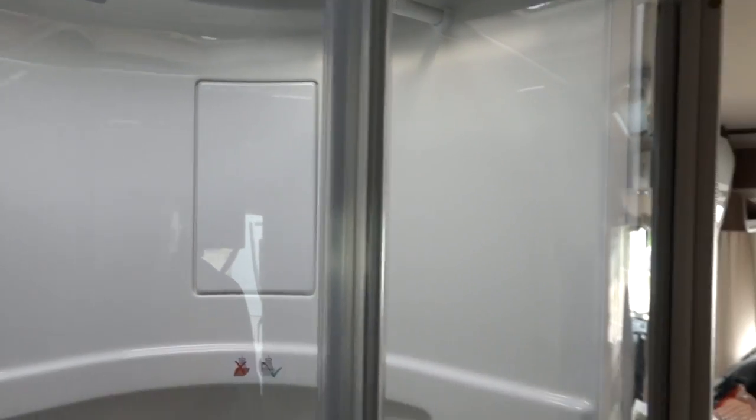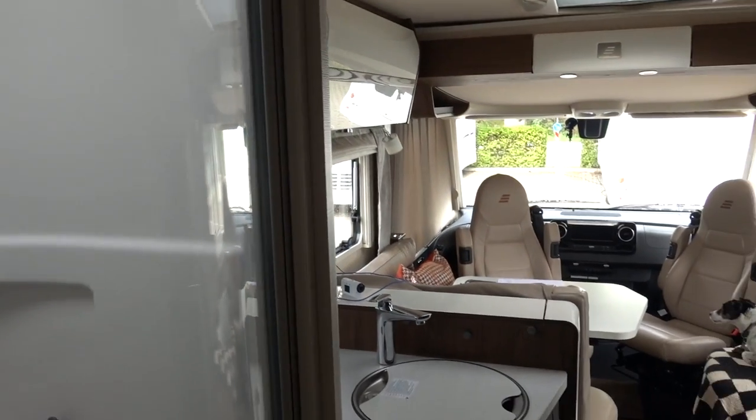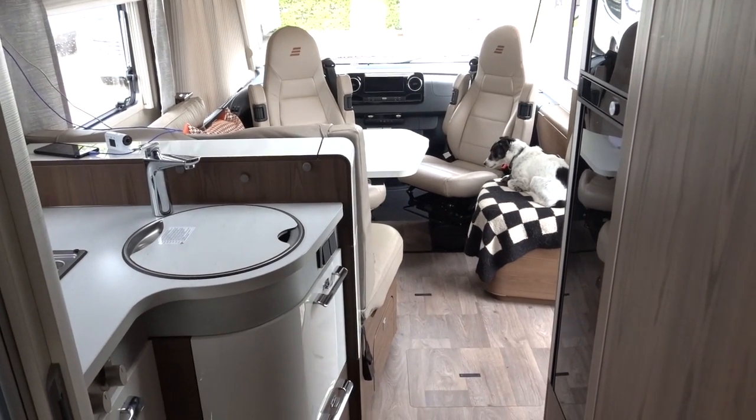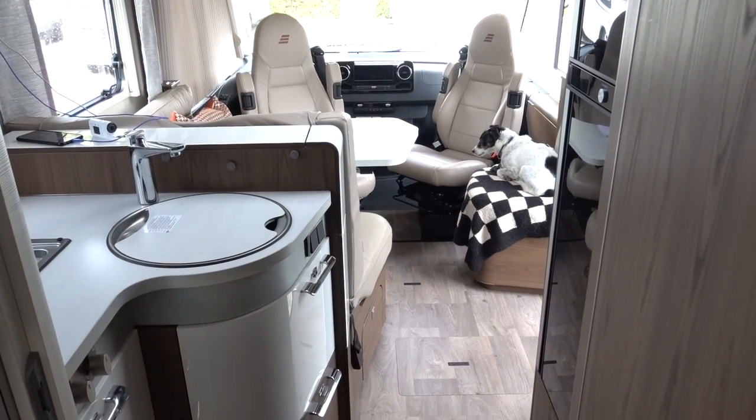So that is daytime living, kitchen and washroom. Now before it gets dark, we're going to move on to nighttime living and have a look at the sleeping arrangements.